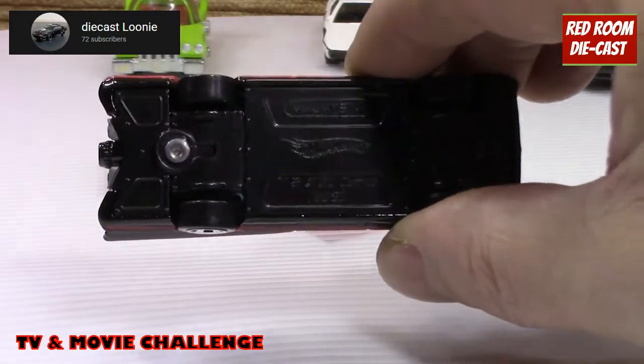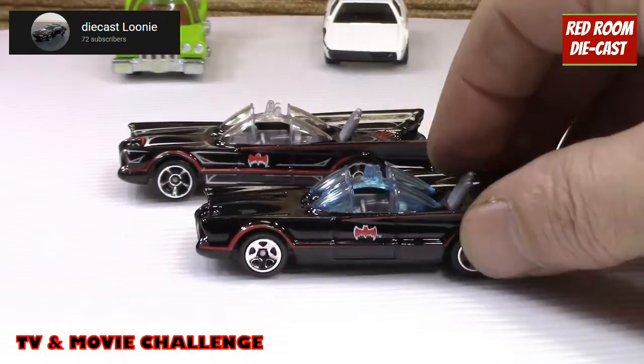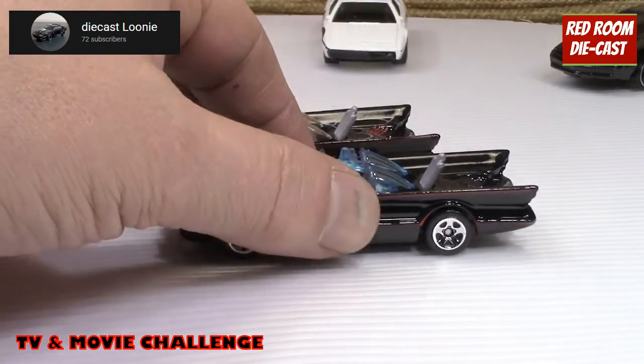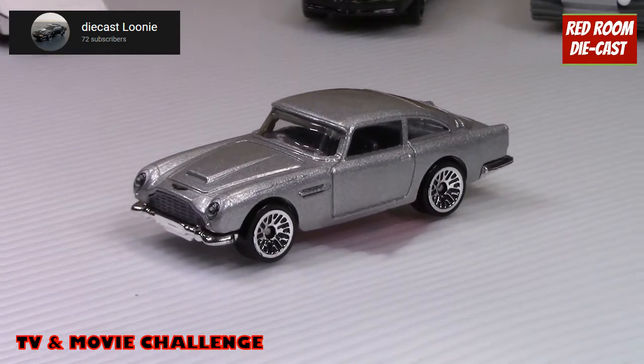It is an iconic car from the series that everybody remembers. Everybody knows the Tim Burton Batmobile or the Tumbler and whatever it is, but these are the cars that I prefer the most and are the most iconic to me. I'll move on to the next one.